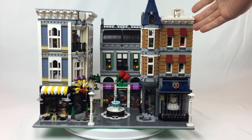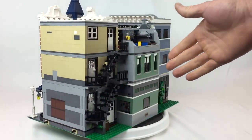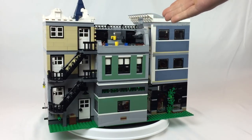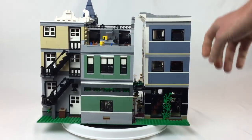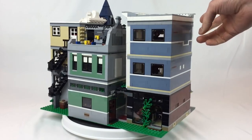Give it a little spin here. See, it's got the stairs up the back. It's got a nice little restaurant back here. I'm not sure what it's for, but you know, it's pretty neat. The back side of the other one, you can see it's got this little walkway to this back door.